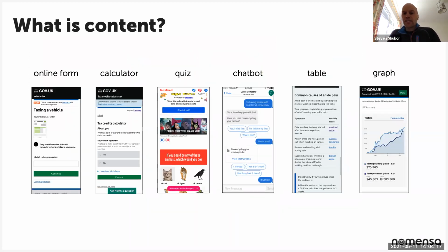But before I go too deep inside the content wonderland, what do I mean by content? Content is more than just words. It's images, videos, online forms, chatbots, even microcopy. Content is the most important thing on your website or app. It's what people are looking for.